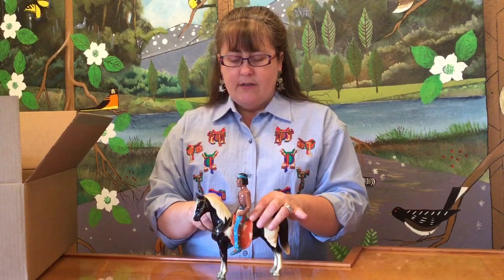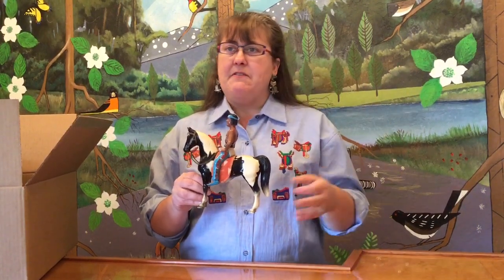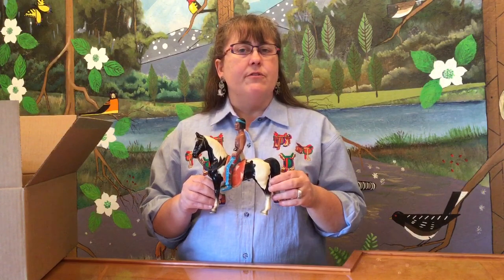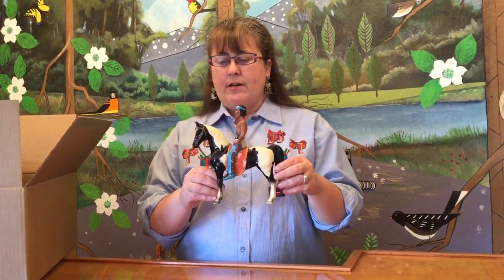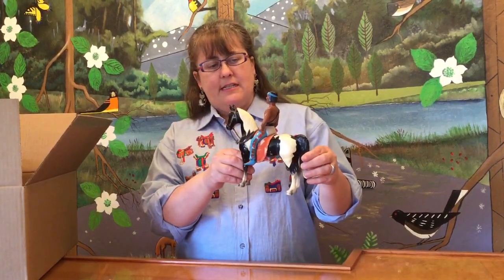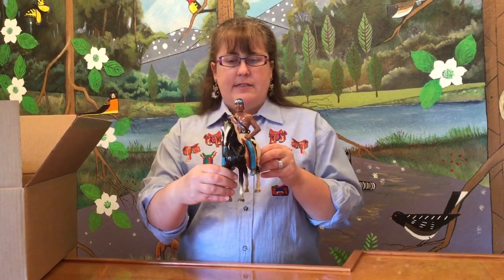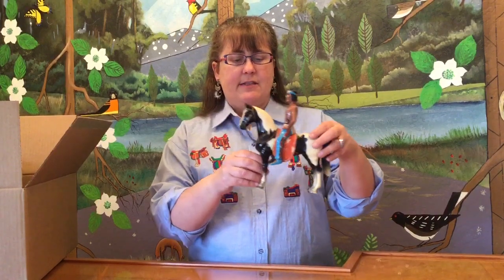Most of these Breyer horses and riders did lose their accessories because they were used as toys. They were introduced 1954, 55, didn't run for a very long time, so maybe through 1960 most of them stopped being produced. And so this is a nice example. The horse is in decent condition. The Indian Rider is in very nice condition, no accessories, but he does have his saddle blanket, so that is a very nice set.